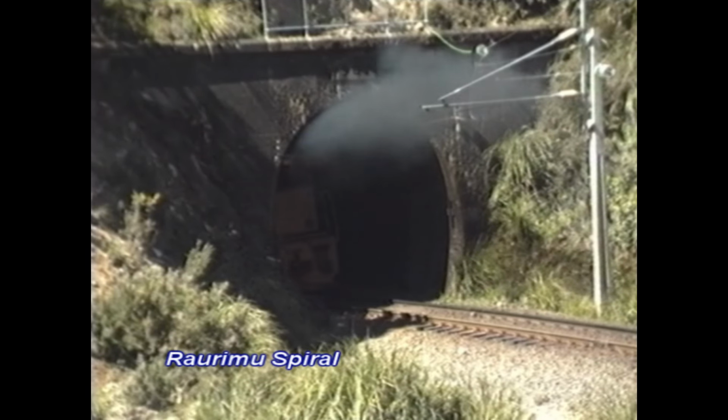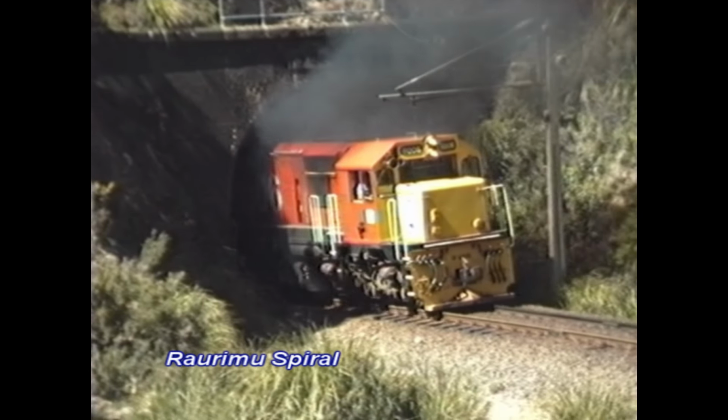Two DFs hard at work on the Raurimu spiral with a maximum load for the grade.